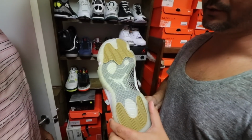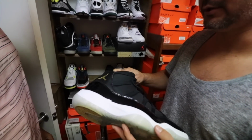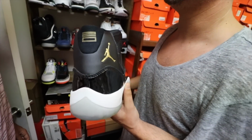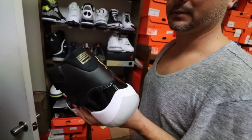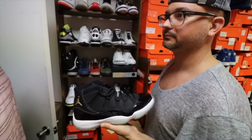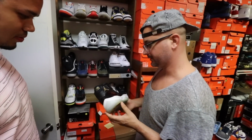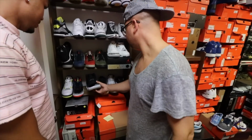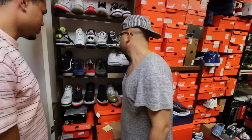Yeah, see the gold trim? It's like a Space Jam colorway, but all gold. These were made for Ray Allen. See the 20 on the back? Yeah, for the finals in 2008. Wow. Only a couple of them exist. What size does he wear? 14.